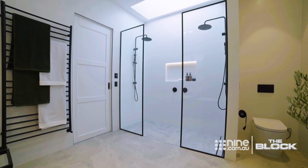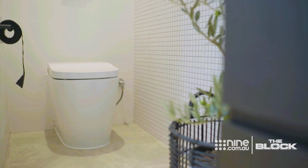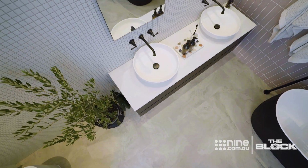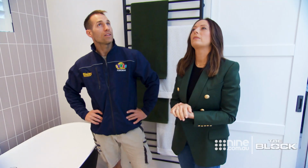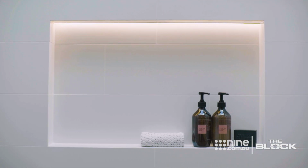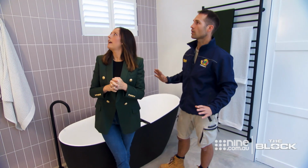Yeah, I like how the toilet's hidden away. Agree. You don't even know it's there. I'm not sure about the olive tree styling. I tell you what though, on a construction side of things, it's pretty good in here. It's neat, isn't it? See mine and niche, that looks way better. All in all, like you walked in and had a good feeling. Yes, I had a good feeling. It's a nice bathroom.